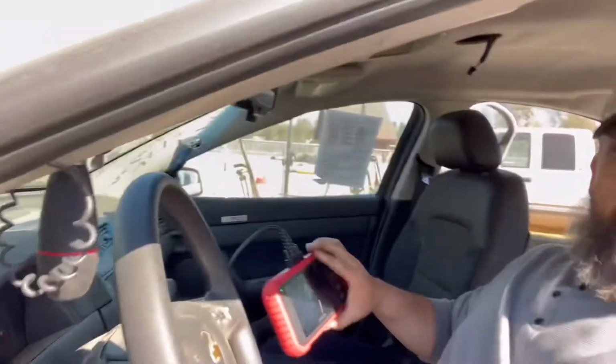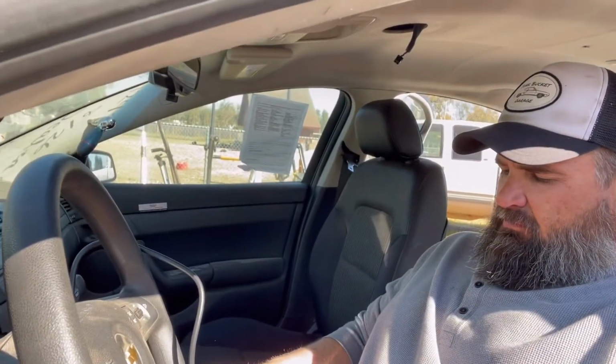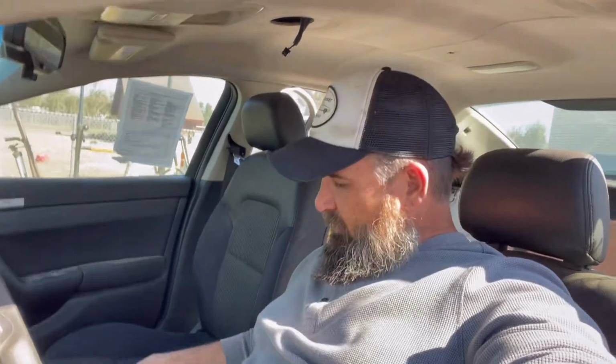All right, I'm gonna go back in here and make sure that there's no pending codes. Should probably drive it first, but I'm just gonna check it one time. So for some reason, it's still bringing up a fuel pump code, primary circuit, and lost communication with module. But the car is running and the fuel pump is working.